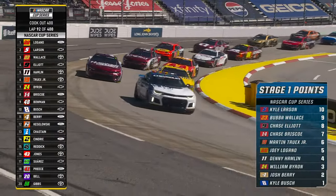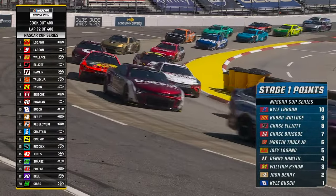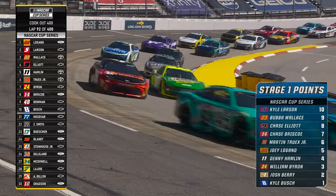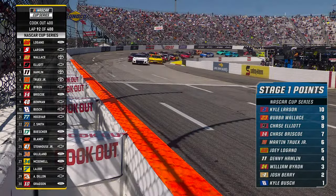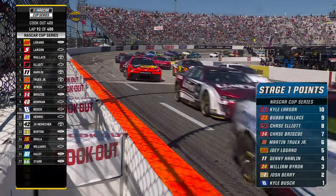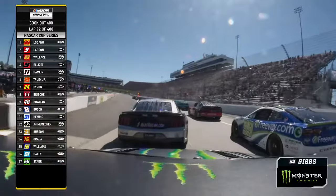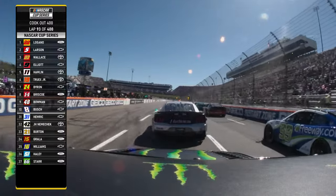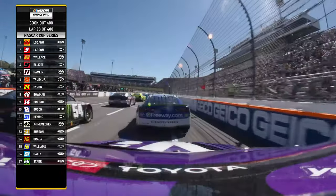Stenhouse too fast entering. Gilliland removing equipment. Ryan Blaney had to make a second stop to get the adjustment, and also because the left rear lug nut was not tight. Yeah, and Chase Briscoe, he's going to be salty with his crew too because of the loss in positions, and it's so important to be able to keep the track position here if you want to have a chance to win this race.